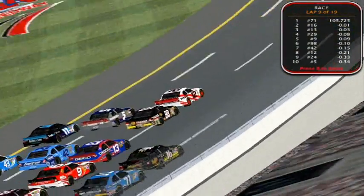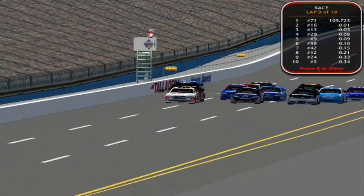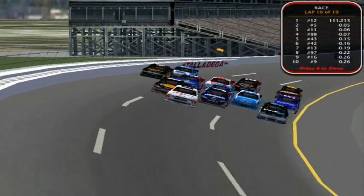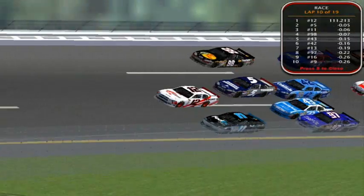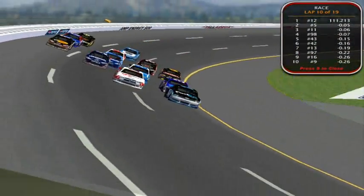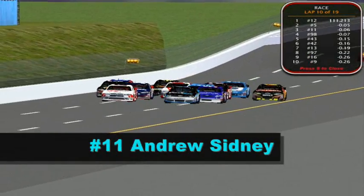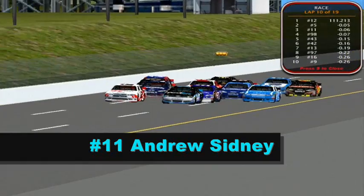Ryan Cooper, he's being helped by his best friend Dylan Pulte. And Ryan Cooper led this lap. We have 10 laps to go now. And whoa, they're almost running 5 wide. Whoa, they're really trying to go hard for this win. And now the new leader is Andrew Sidney. Andrew Sidney has been longing for his first Cup win ever since the beginning of this season, and he's come close a couple of times.